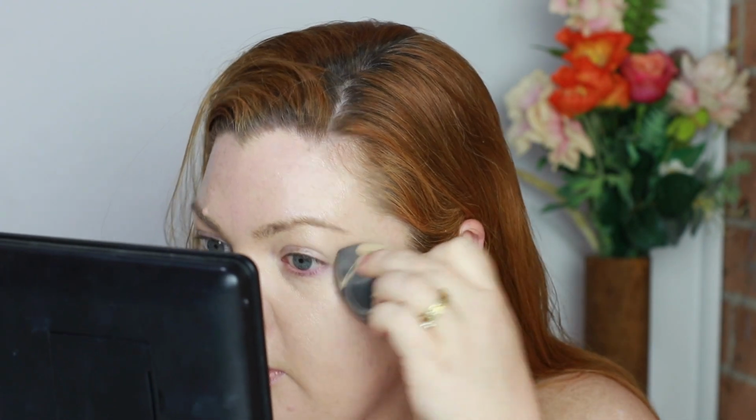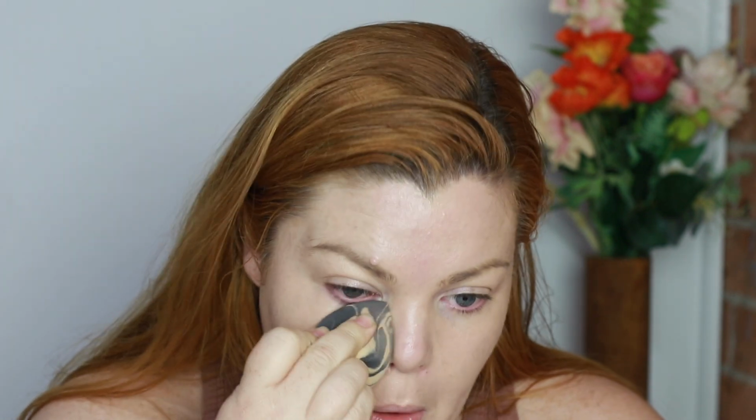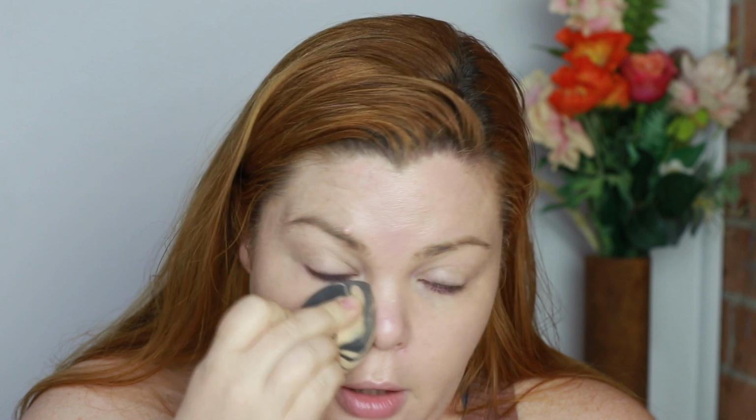Oh, that looks so nice. It's definitely not a full coverage concealer, but it's looking really nice. It looks really healthy. It's reminding me of the Kosas concealer, if I'm honest. That's kind of the vibe it's giving. It's giving that glowy, healthy look while still giving, I would say, a medium coverage, which is what I kind of think the Kosas one does too. Do we think that's too dark? I think it's okay. I think it's going to be all right.